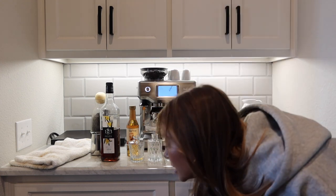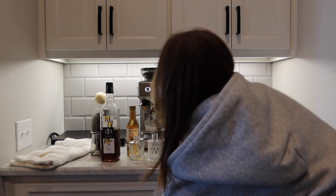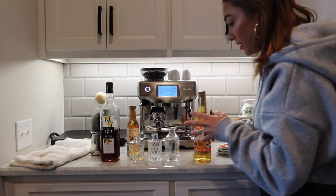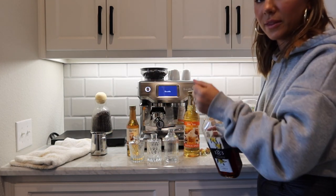And then I'll just put these on backstock, and you can switch them out seasonally or whatever. So I'll do the vanilla in the biggest one because that's probably the one that we use the most.